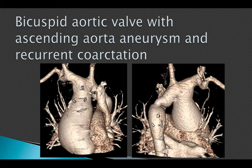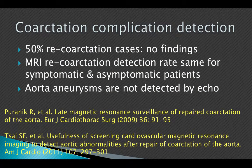This next patient had bicuspid aortic valve with an ascending aorta aneurysm, and the CT was performed for the evaluation of the size of the aneurysm. Recurrent coarctation, which is shown on the right image, was unsuspected prior to this study. Coarctation complication detection is difficult by echocardiography. 50% of the recoarctation cases will have no clinical findings. MRI actually found that recoarctation detection rate was the same for both symptomatic and asymptomatic patients. Since aortic aneurysms are not detected well by echocardiography, and neither is restenosis, echocardiography is inadequate for evaluation.